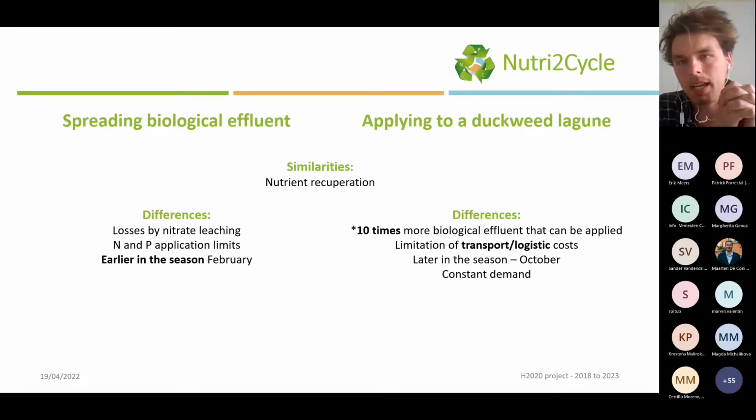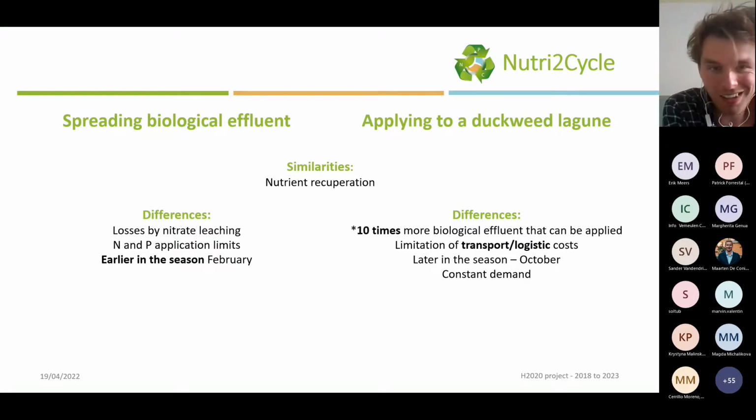And one key element is that if you use biological effluent, a large part of the cost is actually driving towards the land, spreading it there. So the transport costs, but also the labor that is needed to go to these lands and apply it. While in a duckweed lagoon, it can be automated, meaning that if you have your storage lagoon or directly your aerobic last treatment step in the biological treatment, you can pump it directly into the duckweed lagoon, meaning no labor and also no transport.